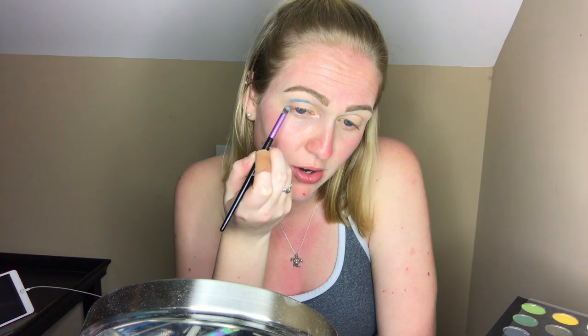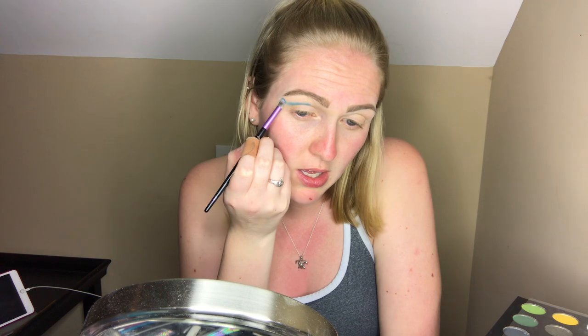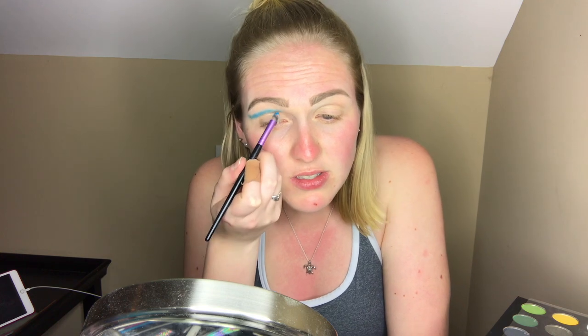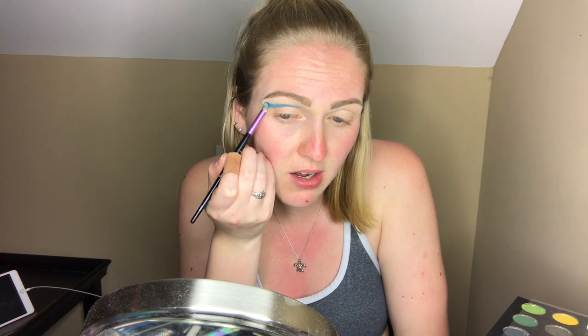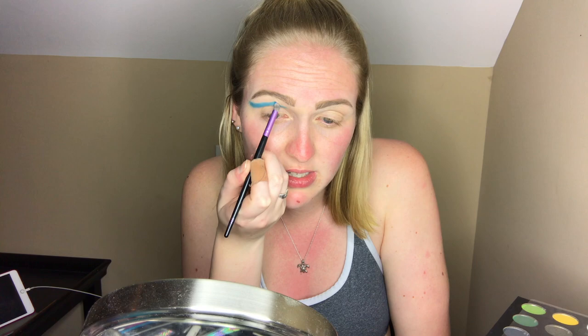I have hooded eyes, as I've said in many videos, and I try to put the color above my crease, so then when I open my eyes, you can still see that cut crease a little bit. And I'm just gonna go in by packing this color on. I will go back in and blend it in a second.